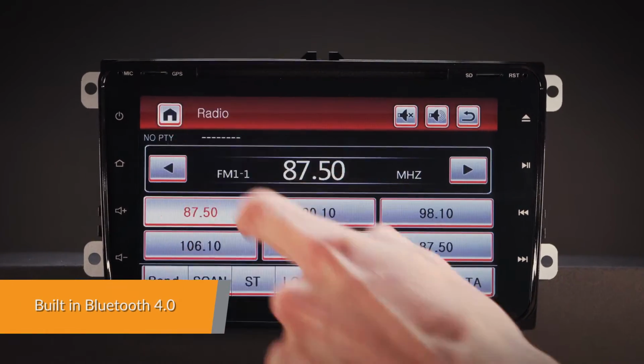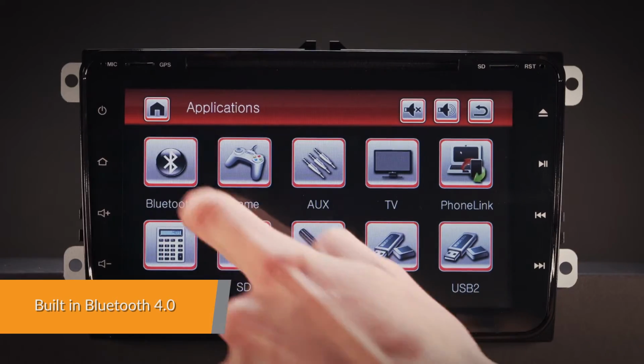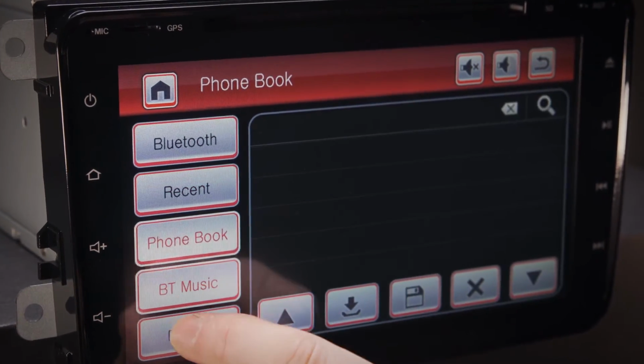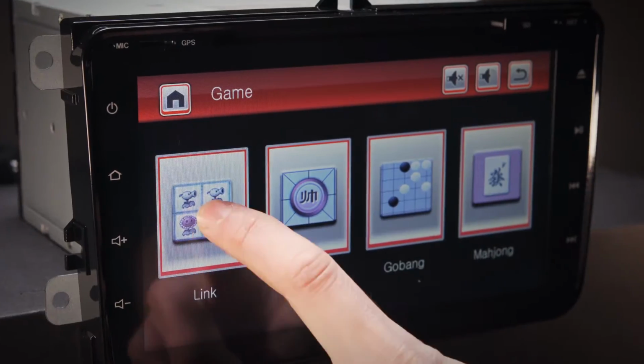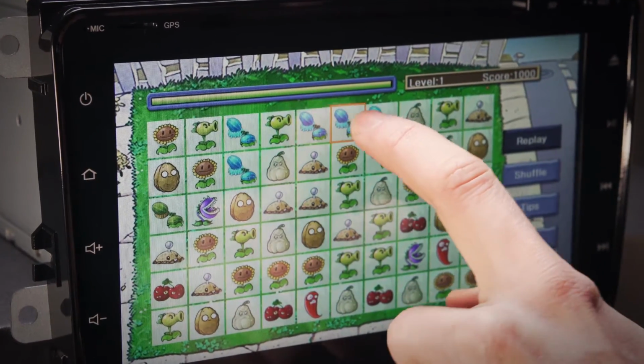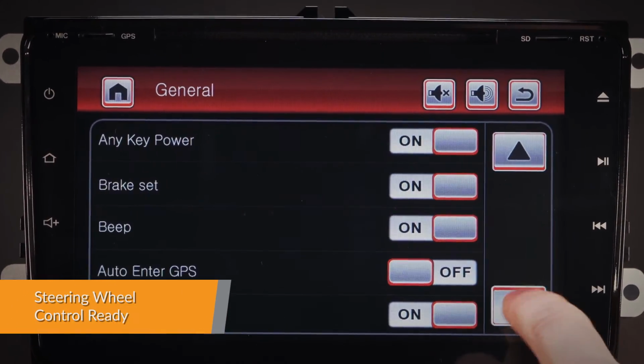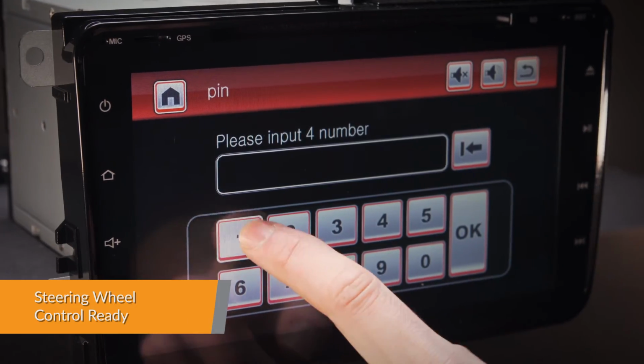Connect your mobile phone via the built-in Bluetooth to enjoy hands-free calls. Access your phone book, call logs, search contacts information, make hands-free calls, display unanswered calls, and listen to Bluetooth music. Take control of the music safely and concentrate on the road ahead.